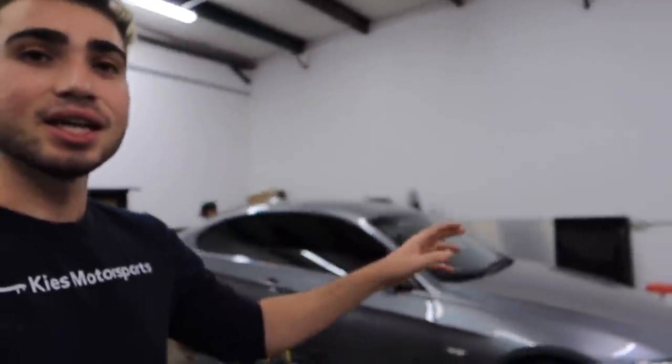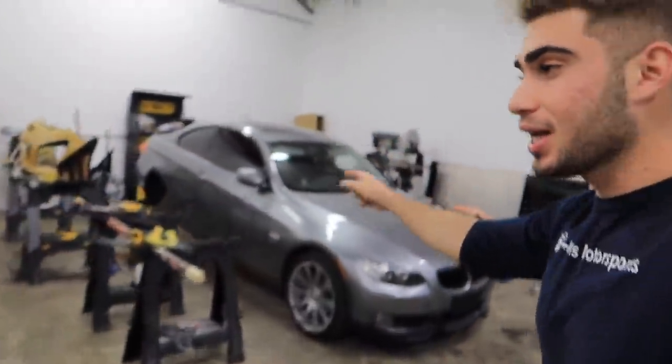We're getting two 328s fixed up over here. So the real story is, he hit something on the highway, flew on the highway, hit his diff, messed up his diff, so we replaced the diff. This one, the whole front end's messed up. So hopefully we can get that one on the road today, and we're working on my brother's. It's gonna be so sick.